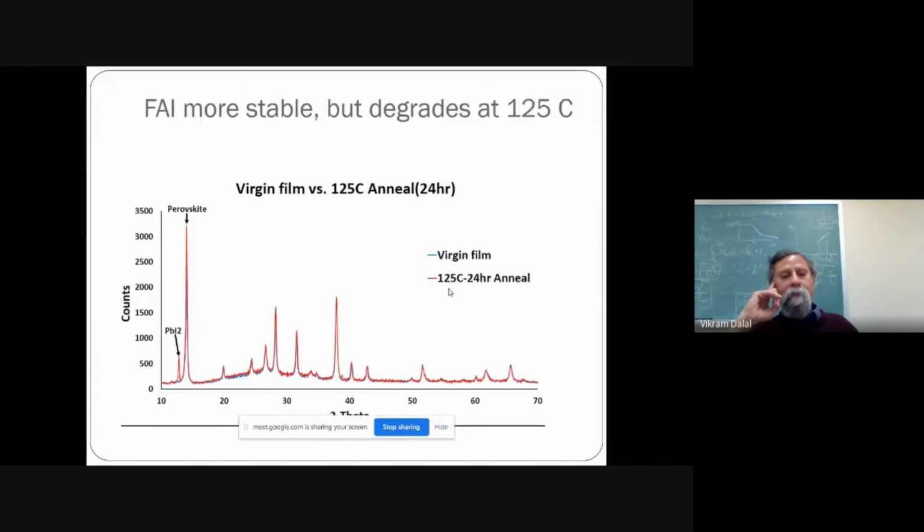If you have a material that decomposes at 100 C in 24 hours, that's not any good. Even 125 C, not very good. That's only at 24 hours. What would happen over 20 years? It is definitely going to decompose, and the efficiency is going to drop significantly. So we need a material that does not decompose until much higher temperatures, like 200 C.